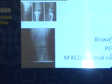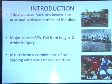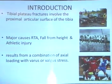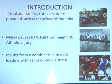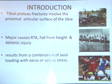Good morning everybody, myself Dr. Biswajit Das and my presentation is management of tibial plateau fracture by different treatment modalities and observation. Tibial plateau fracture involves the proximal articular surface of the tibia. The major causes being RTA, fall from height and athletic injuries. It results from a combination of axial loading with varus or valgus force.